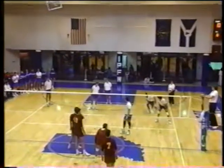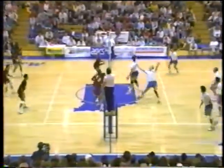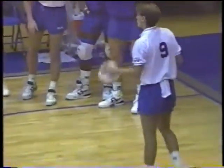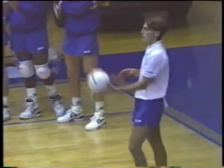Pat Ivy, the freshman, brings out the jump serve. Papaleo passes it up, backs it to Papaleo. Touch off the block. Raul Papaleo. Raul's really playing well tonight. He's passing the ball on target. He's fired up and hitting the ball hard and well.